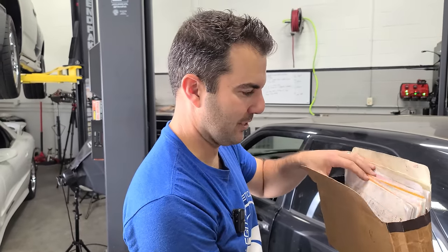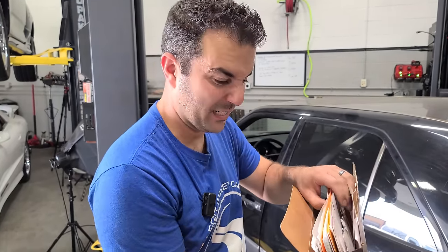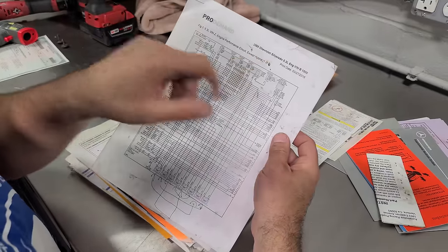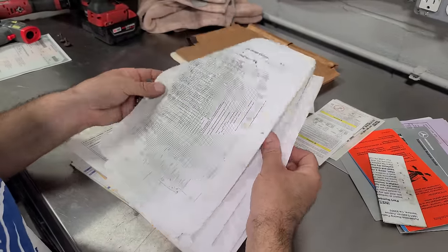Let's dive into this madness right here, see what we can find out about this build. Hopefully we can gauge how much was put into this build. Okay, Dakota Digital. That's probably what the cluster is. Tires done in 2007, probably doesn't apply anymore. Factory Mercedes books. Wiring schematic for a 2005 Silverado with a 5.3. That's most likely what the engine came out of.